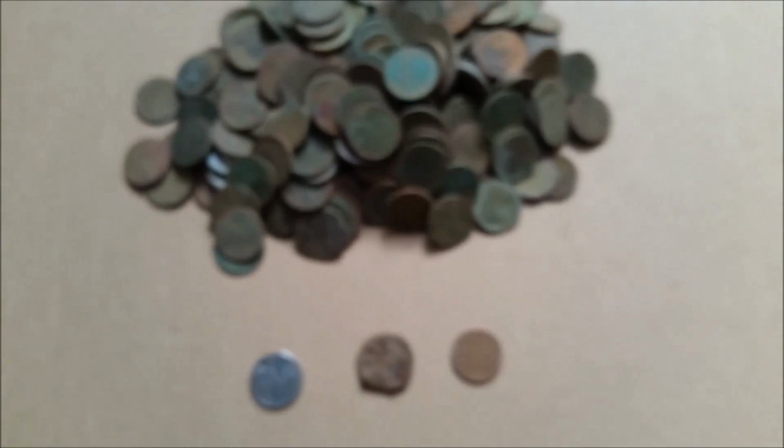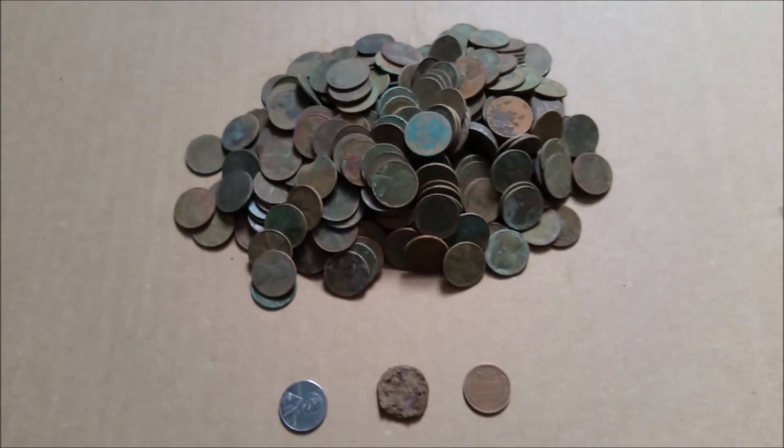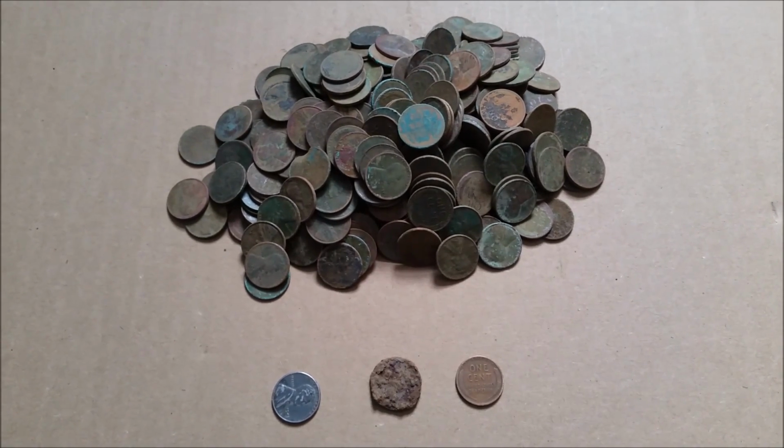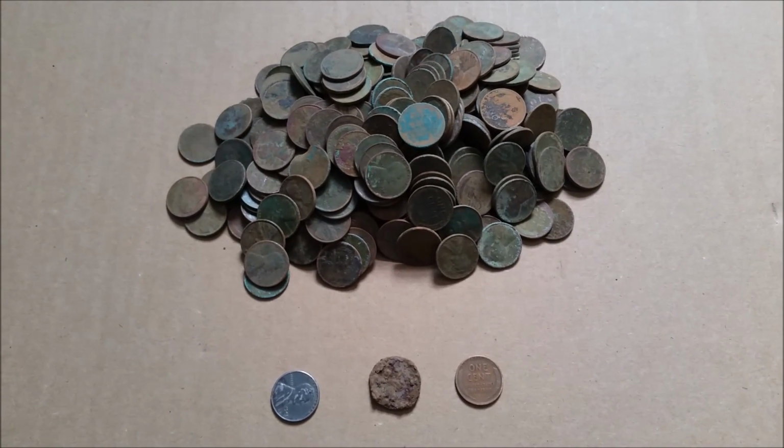So, if you include those 3 on the bottom, 317 wheats. Alright, next up is the silver, coins and jewelry.